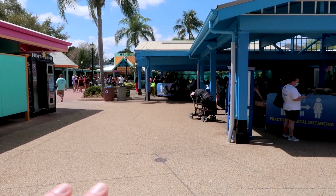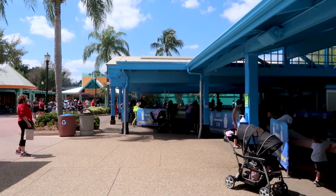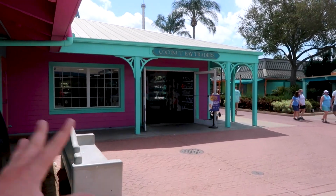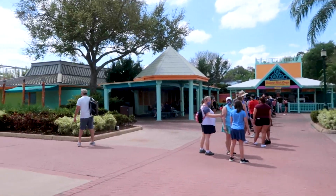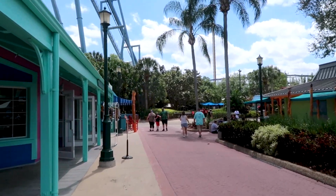They do also have barriers out here to keep 6 feet of distance between you and the next party. Try to keep everyone socially distanced as well as possible. But yeah, they definitely have repainted a lot of stuff over here, because I don't remember all this being as bright and colorful in years past. So I really like what they've been doing. They've been gradually doing little things here and there to help keep SeaWorld top notch.